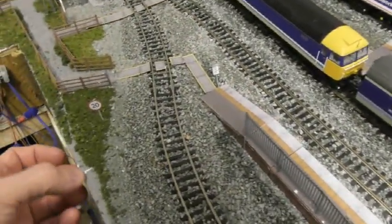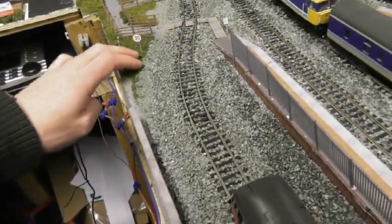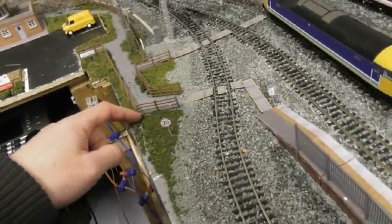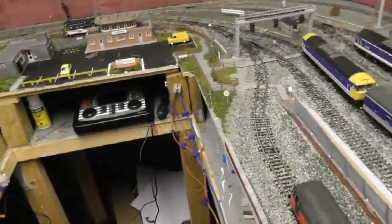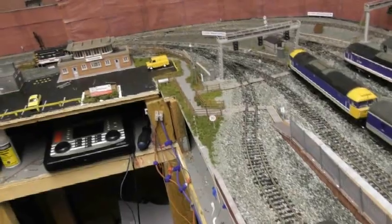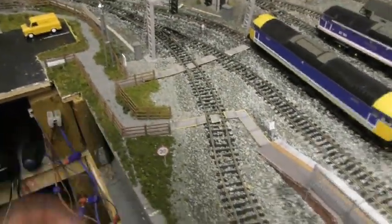I'll probably need to glue down some more rubbish here, think of the word, but anyway, I'll probably need to get some more landscaping materials glued down, and that'll be done after the wall's installed. Now, you're very familiar with the wall already, so there's no need for me to explain it again. I'll just carry on and get the wall installed, and then we'll have a look at getting the fence done.